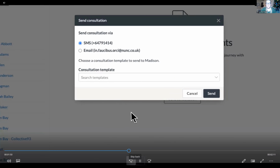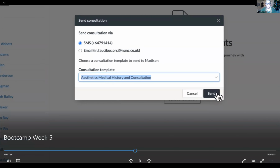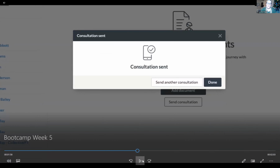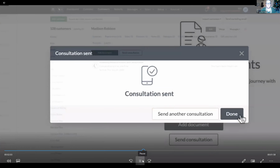So same again, you're going to search for the consultation that you want to send. This time we're sending a slightly different consultation, which is why we're not adding it to that appointment reminder. It's just a slightly different one for their appointment, and you're going to hit send. Now from here you can send more consultations if you need to, or you can just click done if that's the only one you want to send.